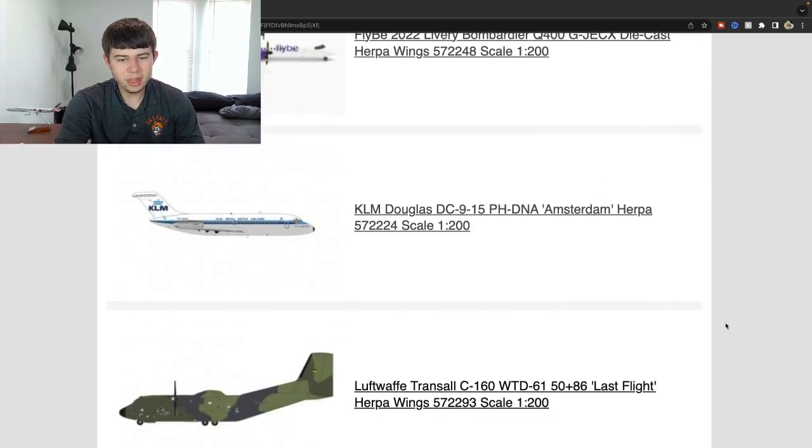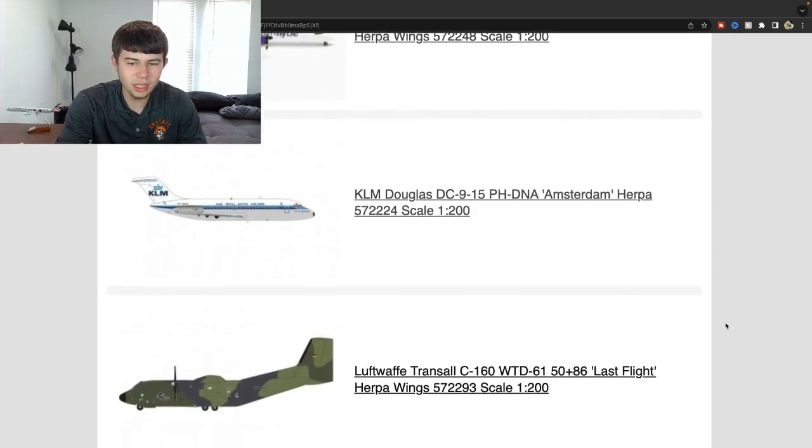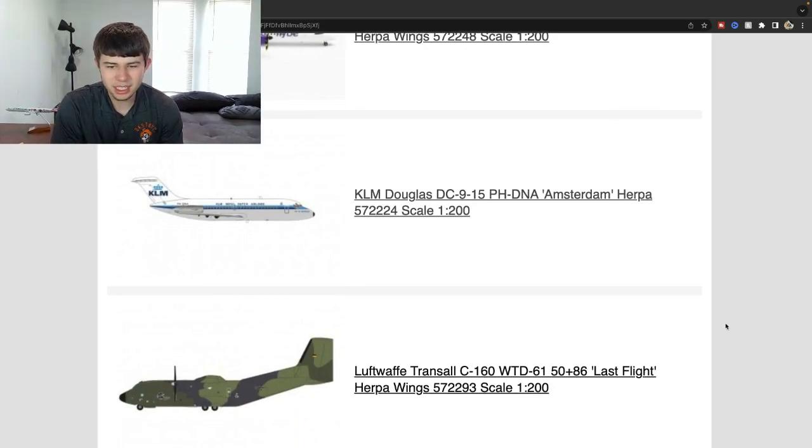This is great. Following that, we have a Wolfwaffle Transall C-160. I've never heard of a C-160. Wow, that is a new plane to my knowledge. So this, I guess, is a WTD61, and I think the tail number is 50+86, but this was the last flight, so this must be a very interesting aircraft. Again, I have no idea about the C-160. I've never heard of that aircraft before. It does look kind of similar to a C-130, but much more like a C-160 with the extended fuselage and everything. But that's quite an interesting aircraft and looks quite nice, so good job right here. I think that's a cool release.